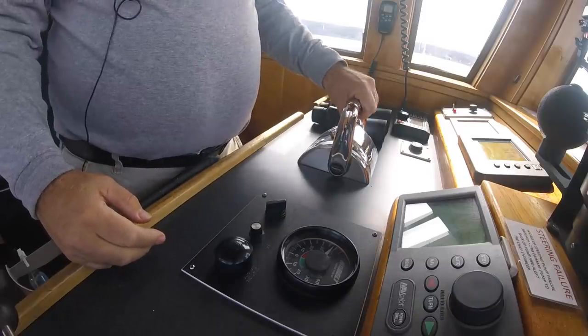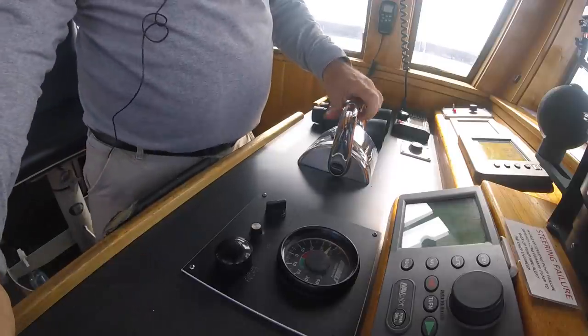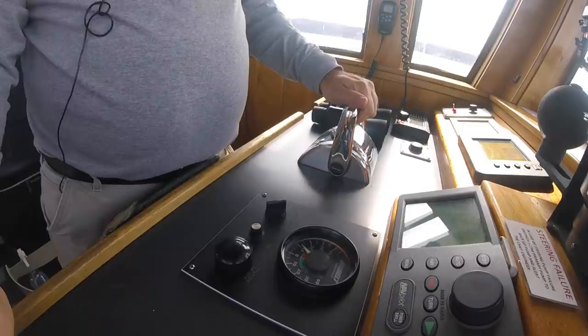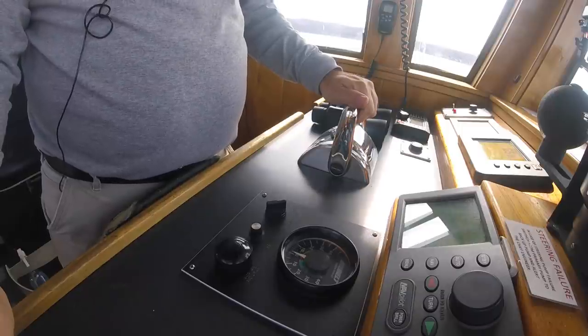Okay, I go all stop, and that should lift the stern off some more. I'm going to center my rudder, maybe even give it a little bit of right wheel to lift off that caisson a little bit more.